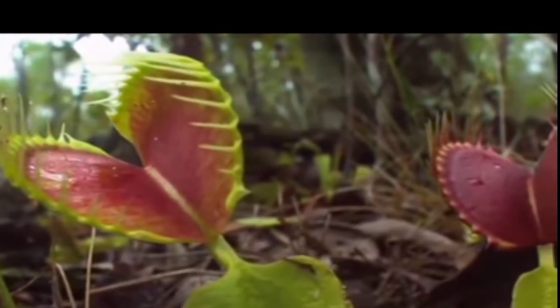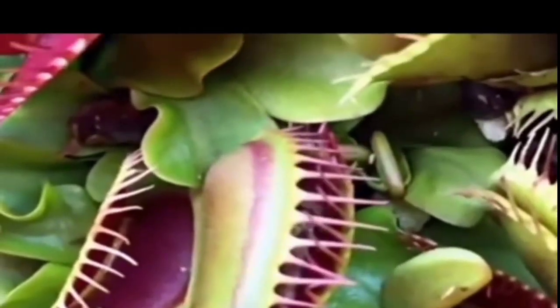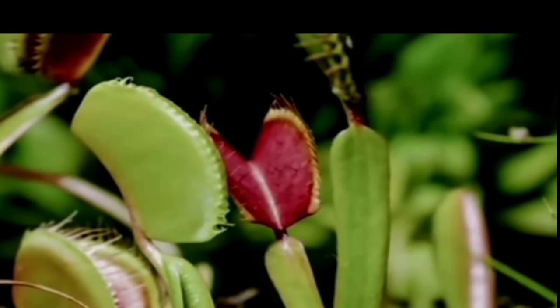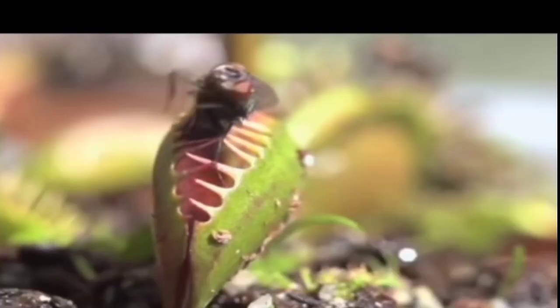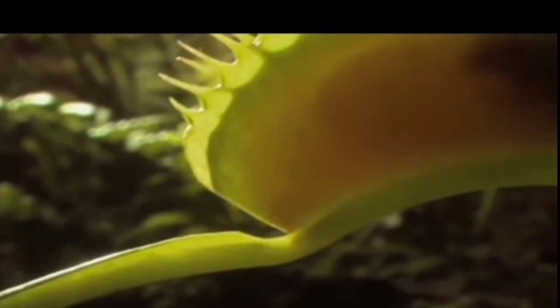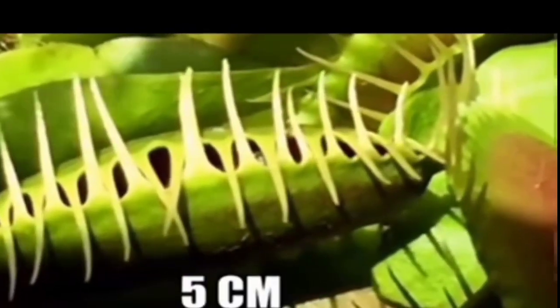The plant prefers to dine on insects and arachnids that it attracts using its sweet nectar. As they crawl along the leaves and come into contact with tiny hairs called trigger hairs, the trap prepares to close, snapping shut whilst they're inside. There's plenty of room in the trap, with adult plants typically measuring around 2.5 centimeters in length. Giant varieties can reach up to 5 centimeters.